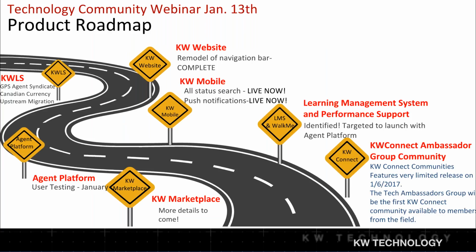All right, let's look at the product roadmap. So we have the KW website. We talked about some of the changes there, the remodel of the navigation bar. The Facebook pixels is another one that is new for KW websites. We have KW Mobile, all status search and push notifications are live now.